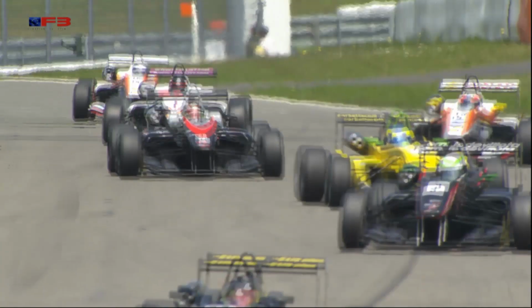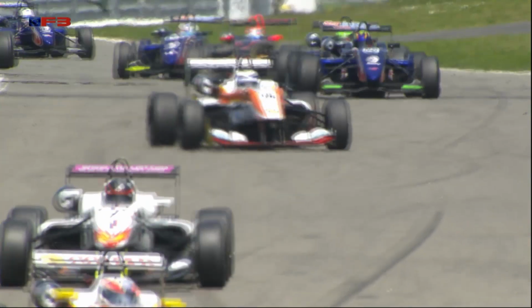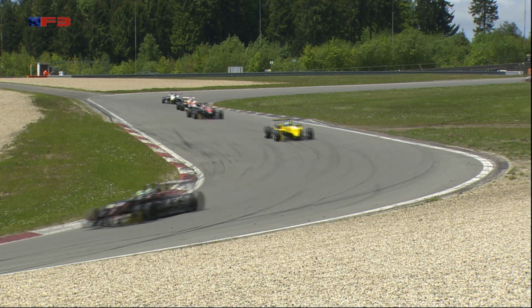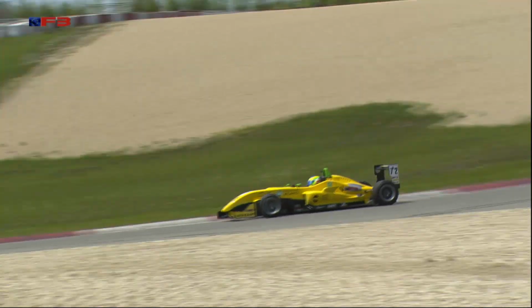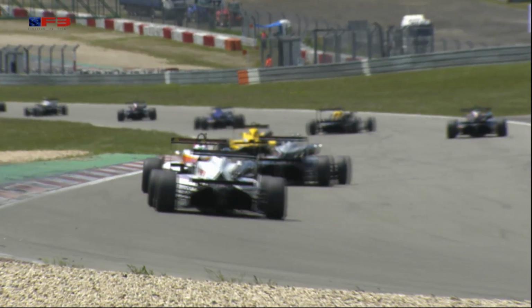And if you talk to people in the paddock, they'd say the differential between the Lara F312 and the Lara F308 in terms of the lap time should be around about a second. You know that if a driver in the F308 is a second off the fastest time from the F312, then he's really at the limit of the car.